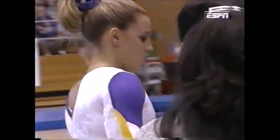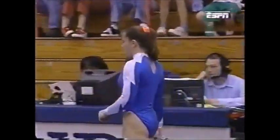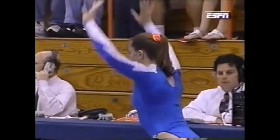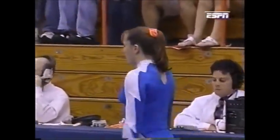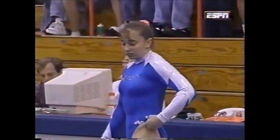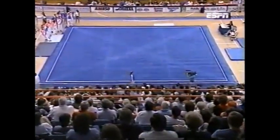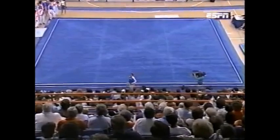Now, one thing she will go home and work on is continuing to do that dance skill until she can make it without any problems. Here is Erica Selga from West Palm Beach, Florida. She's a 5'2" senior. Florida has scored over 49 points in the first 3 disciplines.